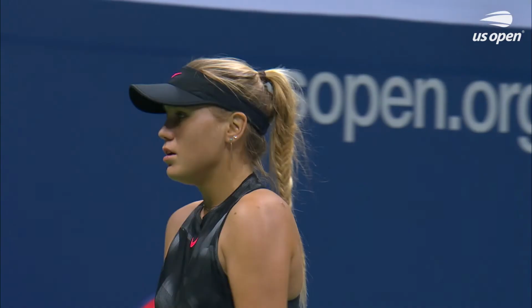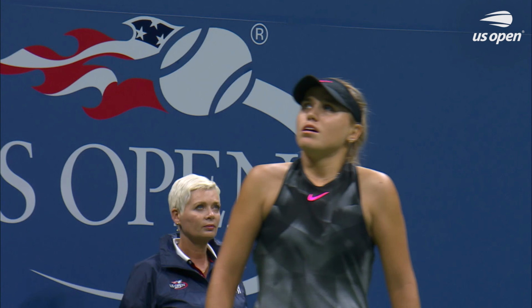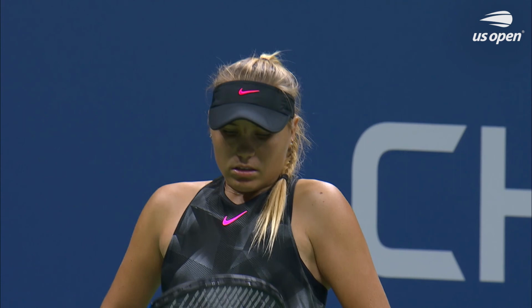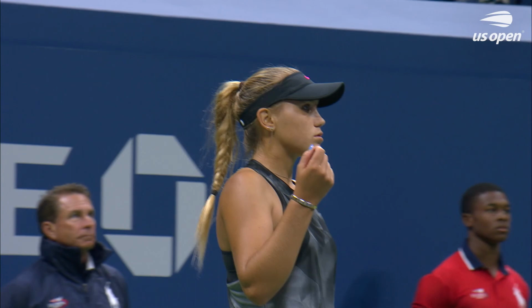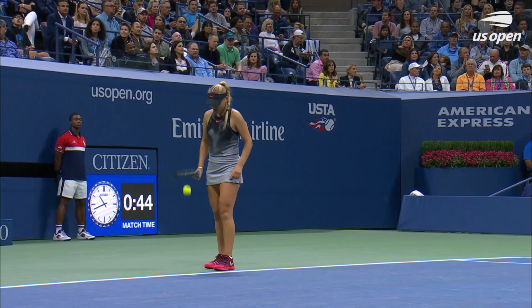She'll be happy with this chase review, but she may have been blocked by the post holding up the net from seeing the real outcome. It looked like it faded a little bit wide, this drop shot attempt. Here it comes. Love-15. Kenin has one challenge remaining. That's one remaining for this set.